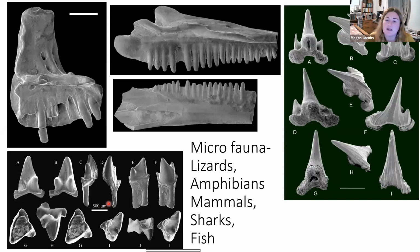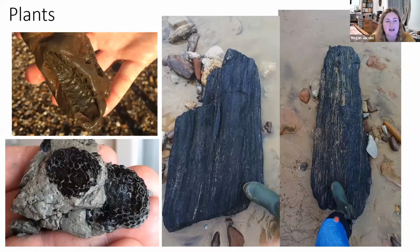So these are just some of the things he found. He's got new lizards, amphibians. There's little mammal teeth down here. I think this is a lizard up here, different sharks and fish. And this was amazing because it filled in a big gap that was missing in the fossil record here. Everyone had just focused on the big stuff. No one had ever really bothered with the small stuff that would have been scuttling around between the dinosaurs' feet.